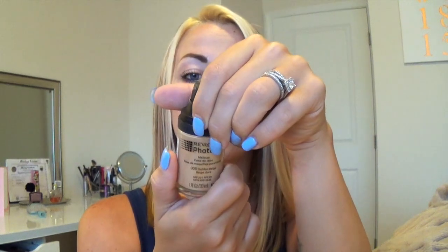So the first one I want to talk about is the Revlon Photo Ready makeup, and you can get this at Walmart, Target, CVS, Rite Aid, Walgreens, whatever's near you. This is what the packaging looks like. And I'm in the shade Golden Beige. This also does come with a very nice pump, so it is easy to use. This is their Photo Ready Foundation. It says, perfected airbrush skin in any light, complete coverage, oil-free and fragrance-free. So yeah, this is a good foundation for photos from the drugstore.